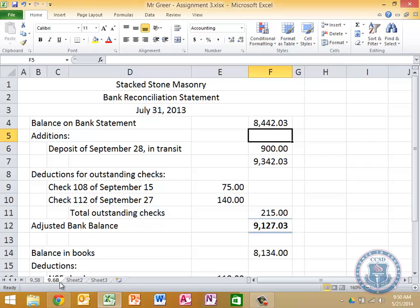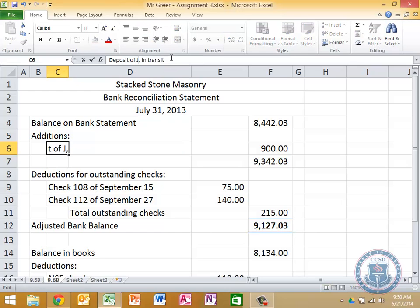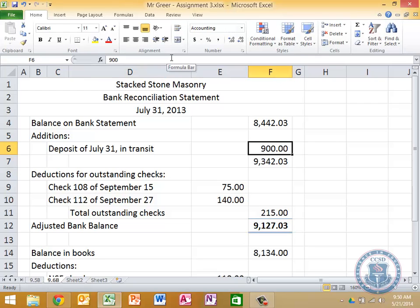Okay. So July 31st, this is going to be a deposit on July 31st that's still in transit because it's not on the bank statement. And it is in the amount of $994.07. I'm going to take my pen because I photocopied it for you. I'm going to cross it out. I took care of this one. So it's number C. Okay, and I already have my formula working, so that's good.